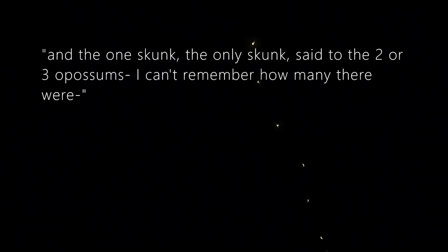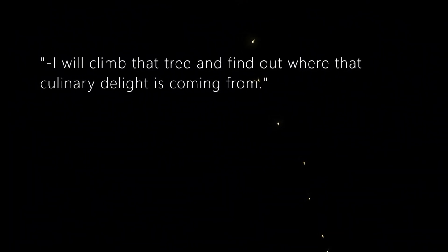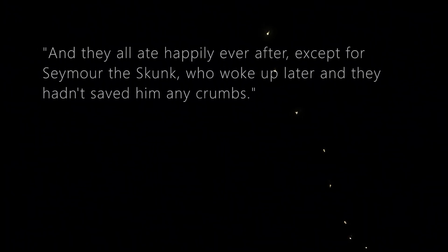said 2 or 3 opossums. I can't remember how many there were. But I will climb that tree and find out where that culinary delight is coming from. We located it roughly to a very thinnish branch under extreme stress. Ventured out onward. Yeah, a twig immediately broke, sending the skunk and the sack of food to the ground. Seymour the skunk suffered a concussion, and the contents of the sack speweth, delighting all who were conscious. And they all ate happily ever after, except for Seymour the skunk, who woke up later and they hadn't saved him any crumbs. The end.